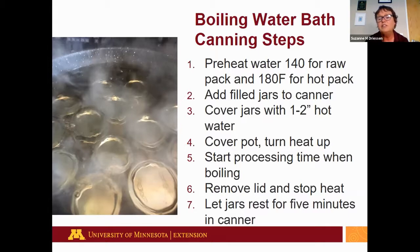And then you're going to just let it be in the canner for 5 minutes to just kind of calm down, and it'll prevent the product from boiling over. And let's see, dill pickles are usually 15 minutes for pints and 20 minutes for quarts.